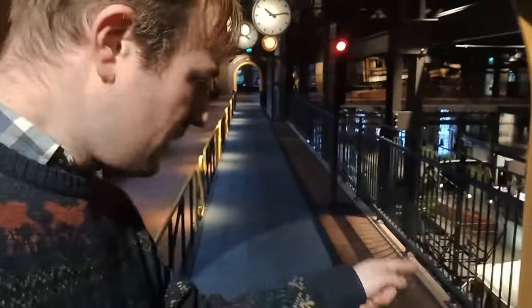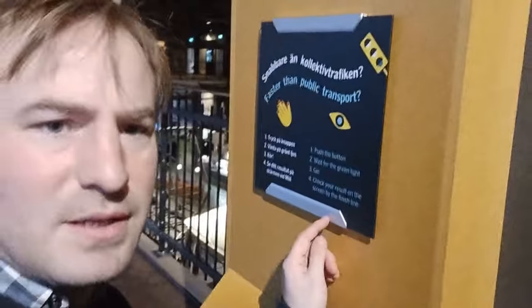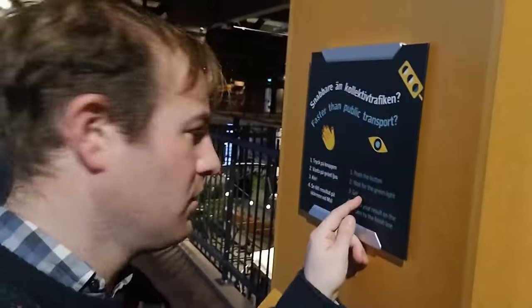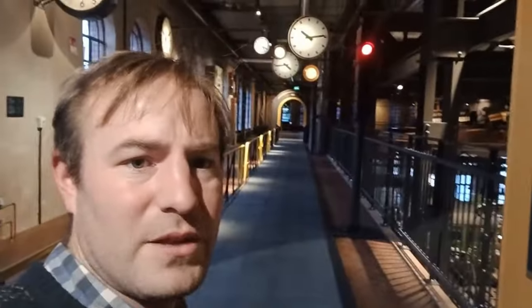There's something here, just for a bit of fun. It says, can you be faster than public transport? So have a look at this. It says, push the button, wait for the green light, go, and then you check your result on the screen by the finish line. So if you look, there's a red light.